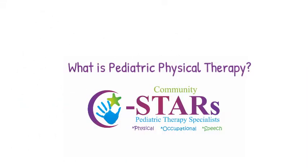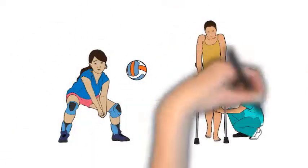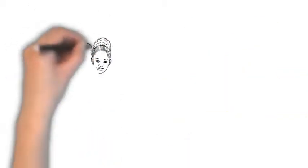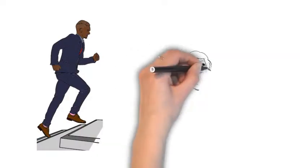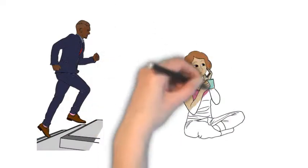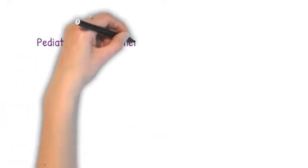What is pediatric physical therapy? Isn't physical therapy just for athletes and adults in recovery? No. Sometimes children and even babies need physical therapy. You might not give a second thought to walking up the stairs or picking up a drink, but for a child with an injury or developmental delays, those simple tasks can be a real challenge. That's where a pediatric physical therapist can help.